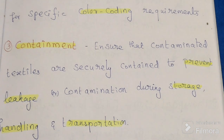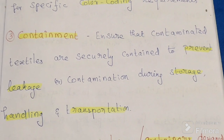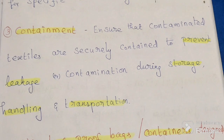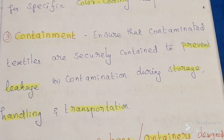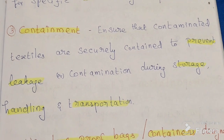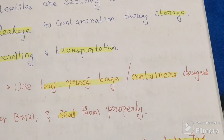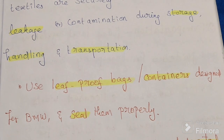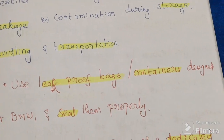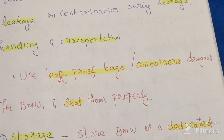Third key factor, containment. Containment ensures that contaminated textiles are securely contained to prevent leakage or contamination during storage, handling and transportation. So we can use containers designed for biomedical waste, leak proof bags or containers designed for biomedical waste, and seal them properly.